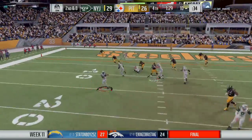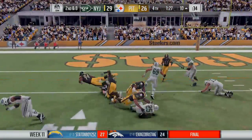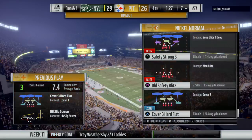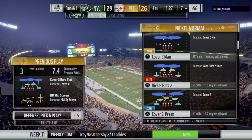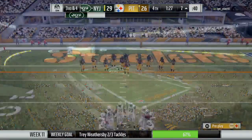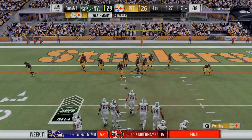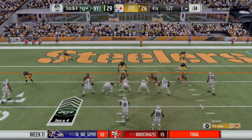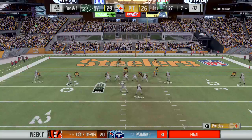Cousins here to throw. Now they go screen. It's complete. And here he'll get it down to the 7. And the Steelers signal for another timeout. That'll be their 2nd, so 1 more chance to stop the clock here. And we'll be back. This offense has converted 2 third downs on this drive already. This is 3rd and 4.